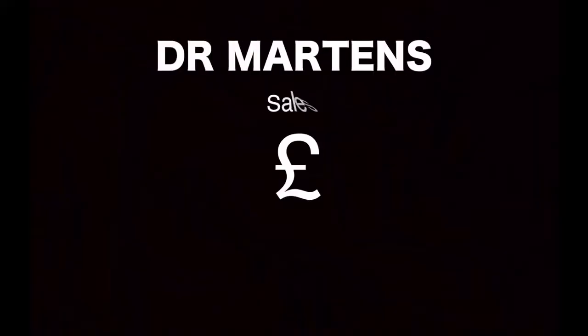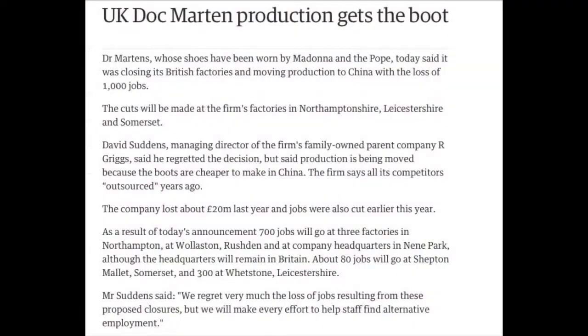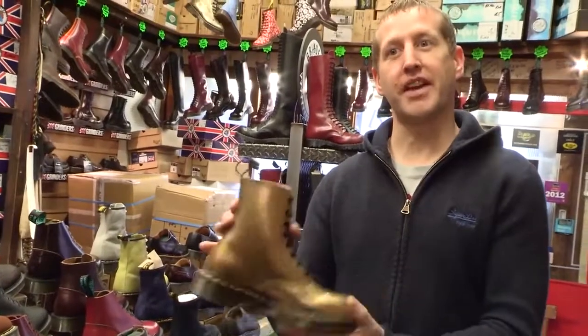In the late 90s, with the pre-millennium tension, Dr. Martens' sales started plummeting, and they had to shut down all of their UK manufacturing and move it overseas to produce them for a cheaper price. Your classic Dr. Martens are now produced in Asia.